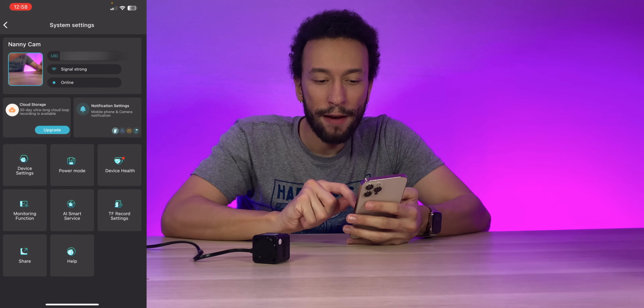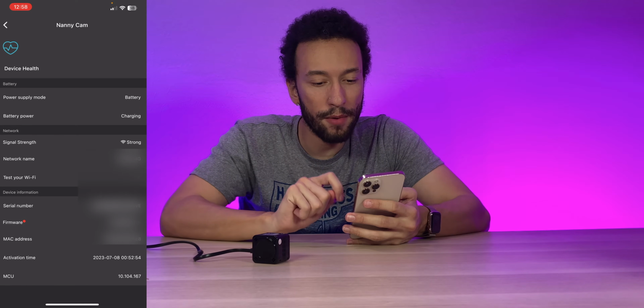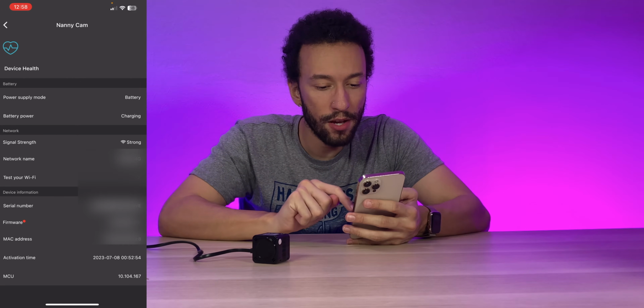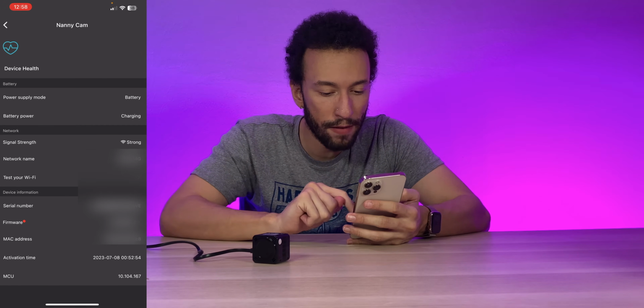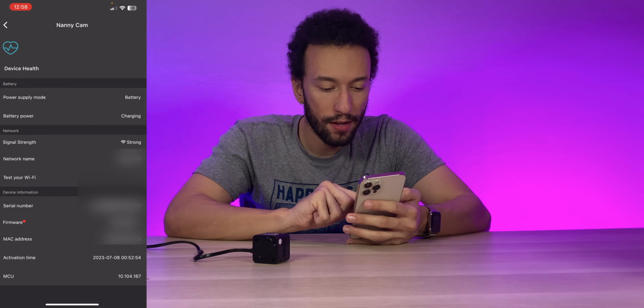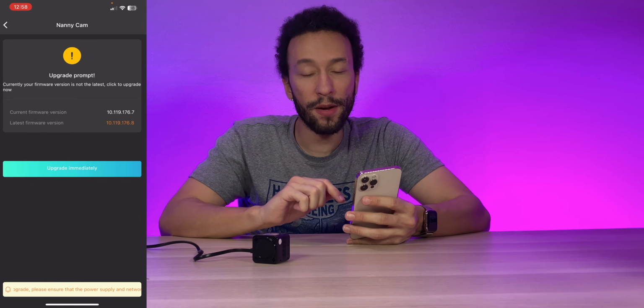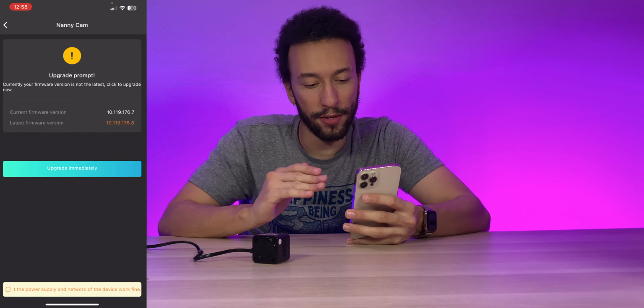Next right here, we do have device health. So if we go over here, we can see our current power supply mode is battery and we are charging. We can see our signal strength, test the Wi-Fi, serial number, firmware, MAC address, activation time, and all that good stuff. Looks like we might have an update. We actually do have an upgrade right here. So I'm gonna upgrade it real quick so we can get the best possible experience.